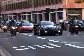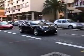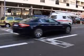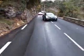Home to the super rich, the tax haven of Monaco with its casinos and beautiful people is the place to come if you want to spot supercars, but not if you want to drive them. Monte Carlo is as frustrating in a road car as it is in an F1 car. Let's get out of here and see what these cars can really do.